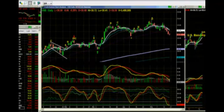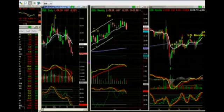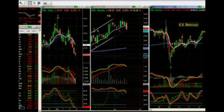It made a peak D in the ChapmanWave at 32.98 back on the 1st of May. It's pulling back. So if it breaks and closes underneath 30.33, that would be a problem. But I'd rather be looking at USB than U.S. Bancorp, which is trading at 30.58, down 7 cents, than be messing with anything that has a history of failure.